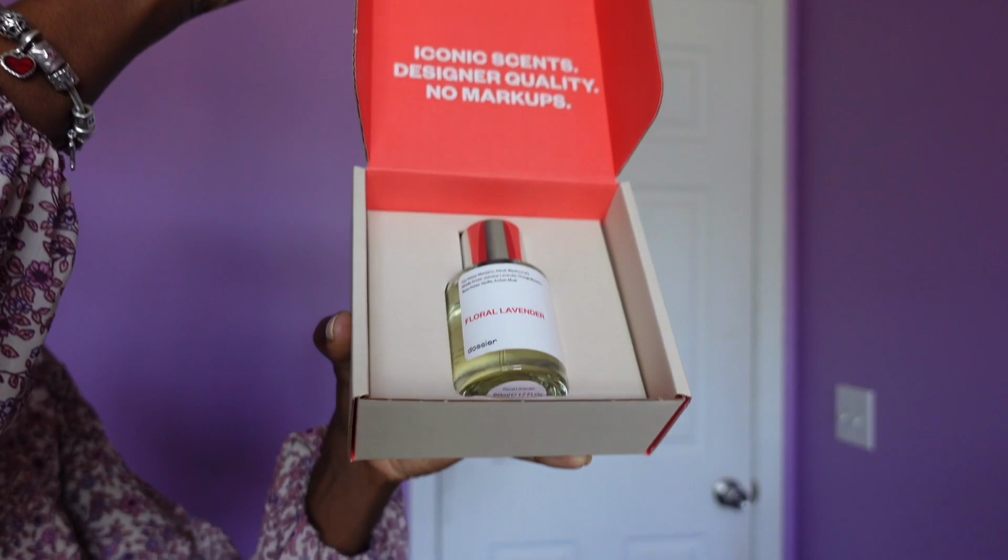Lastly, we have the Floral Lavender. Floral Lavender by Dossier is inspired by YSL's Libre. This one was my least favorite scent, and I'm actually going to be returning it after this video. And it is not any issue with Dossier, it is just the scent itself.